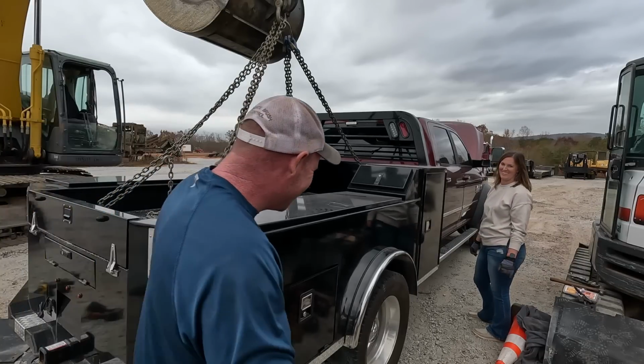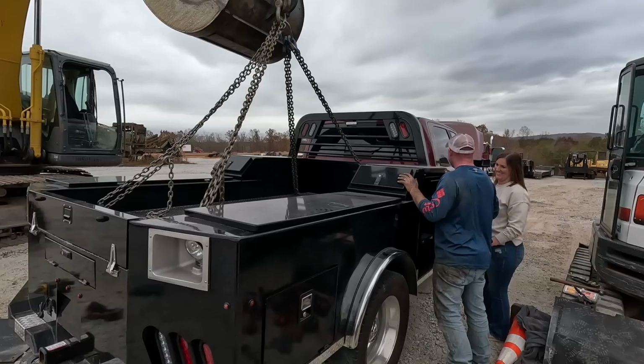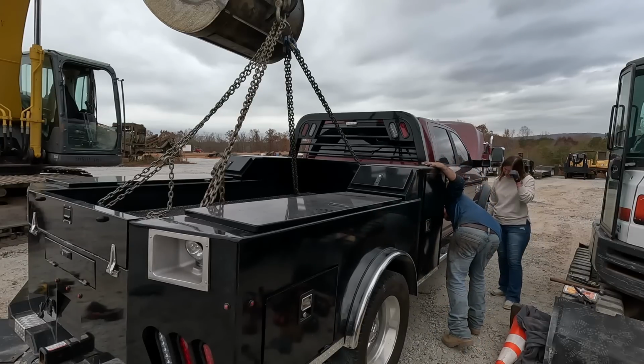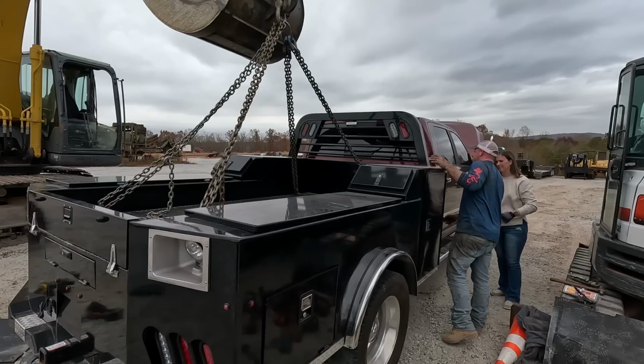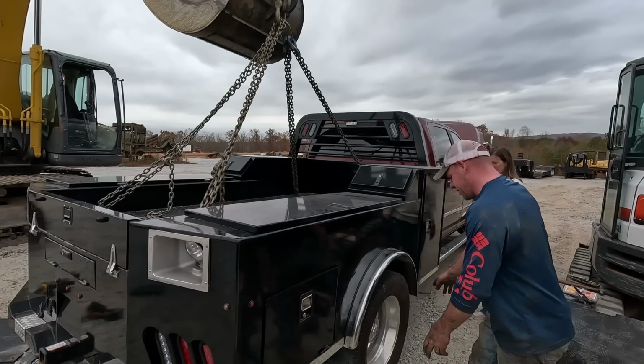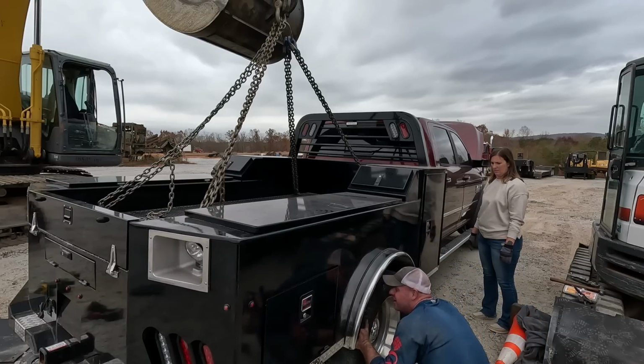Looks so cool. Wait. Okay. All right, sorry. Yep, I like that. So we'll slide it forward about another inch. Yeah, it needs to go. Get the space out of there.